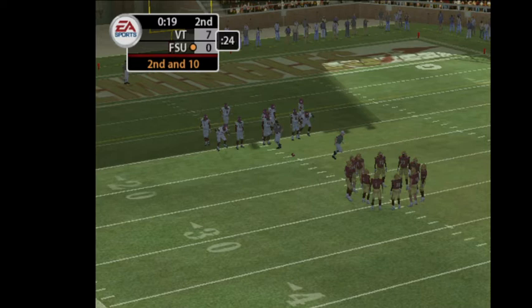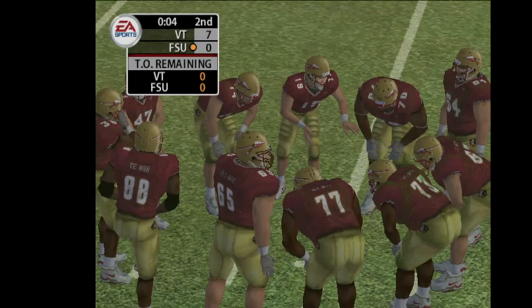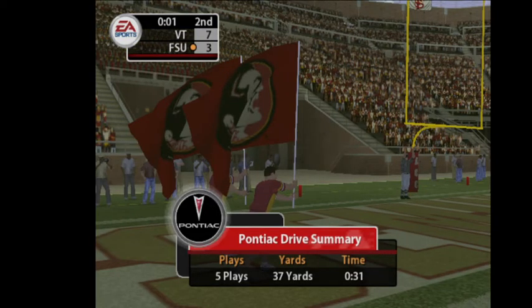The Seminoles go with the I formation. Back to pass. Looking. Throw short. Complete. And they got him for a loss. Taking back a yard. 1 yard. Florida State calls a timeout. It's third down and 11 to go. This is the fifth play of this drive. Number 47 lines up for the field goal. The kick is up. And it's right down the middle. And now let's take a look at the drive summary brought to you by Pontiac.